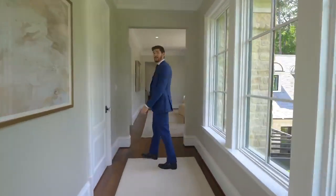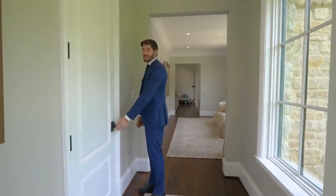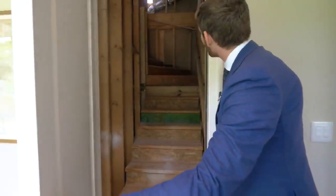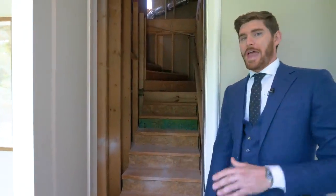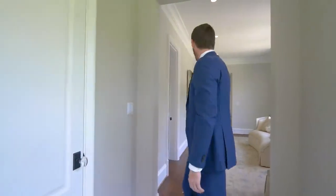Actually, I'll point this out. You want to see what's in here? Comment down below if you think you know what's behind this door. Okay, look. This is actually the attic. We're not going to go up here, but apparently this is one of the most energy efficient homes in the entire city. Shut that. Continue on with the tour.